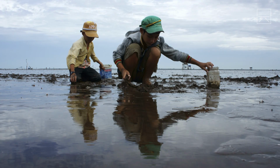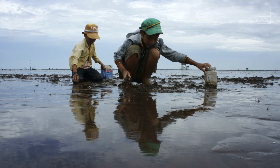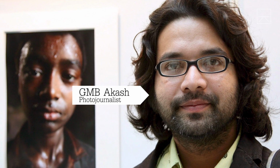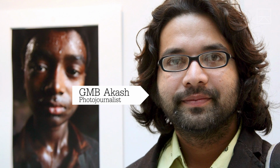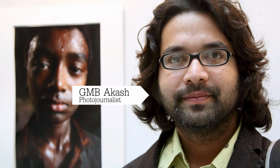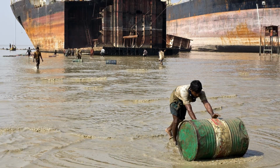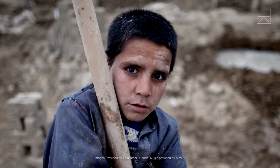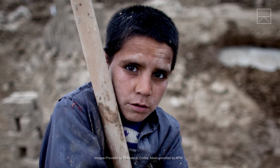And for the photographers who document child labour all over the world, that's the main motivation of the job. As Bangladeshi photojournalist and humanitarian GMB Akash put it, "I knew that as a photojournalist it was my duty to tell the truth. But besides that, as a human being, I believed that it was my moral duty to find ways to alleviate the pain of abuse and poverty of those people in my photographs."